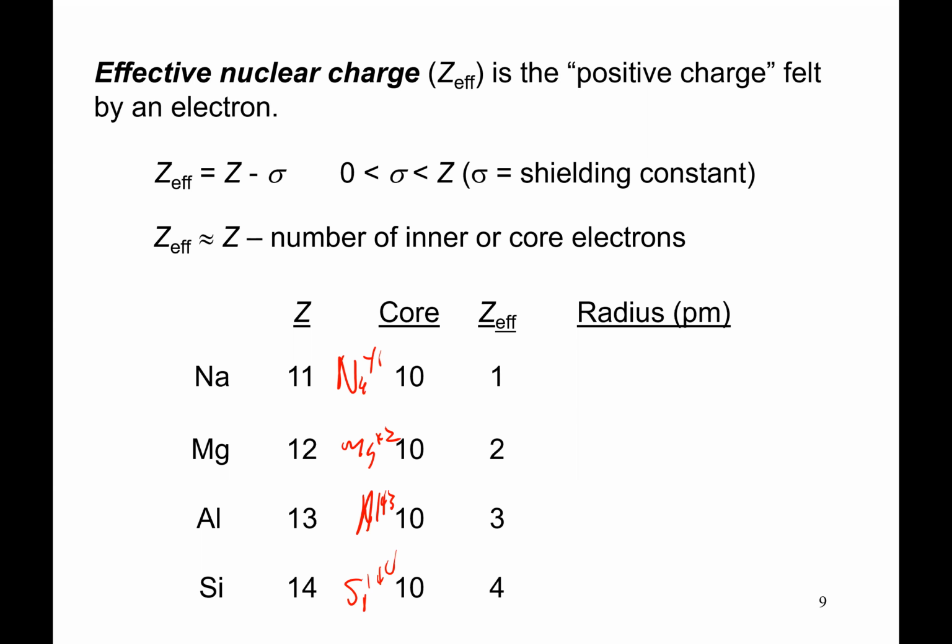The Z effective would be the difference between them, and the radius associated with each of them. Why is the silicon ion the smallest? See, this is the radius in picometers. Why is this one the smallest? Silicon there. Why is that the smallest?